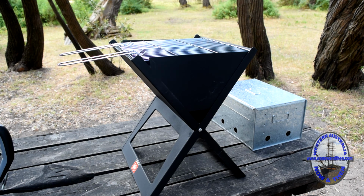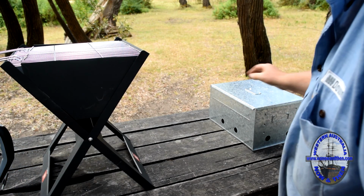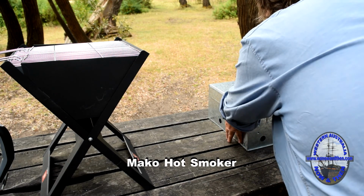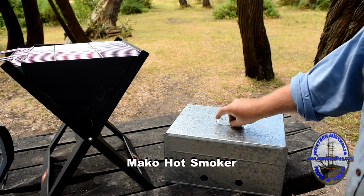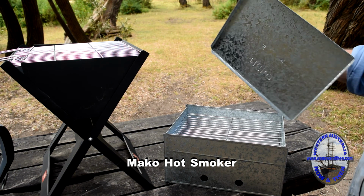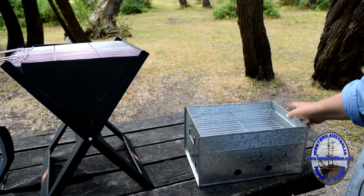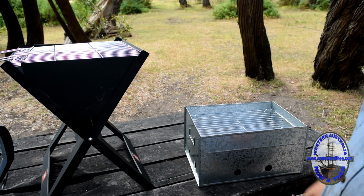Second item is a little fish smoker here. This is a lot better. Again, something we picked up from an op shop. Brand new again. It's a little hot fish smoker. It's meant for putting on top of a barbecue, but no reason, if this thing works, we can't pop that straight on top of there.